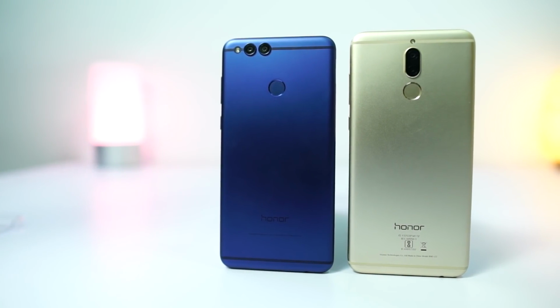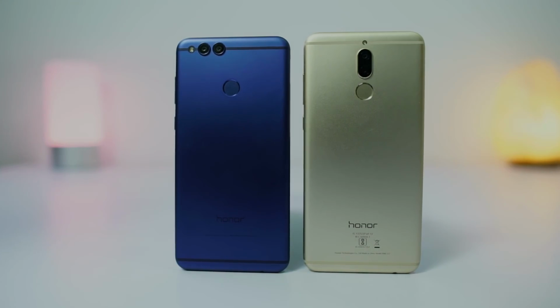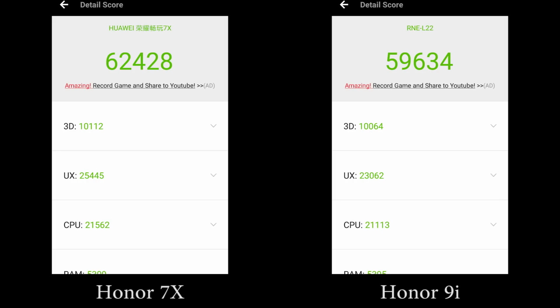What's up everyone, I'm Nikhil from GreedyTech and this is the speed test between the Honor 7X and the Honor 9i. These are the Antutu and Geekbench scores.